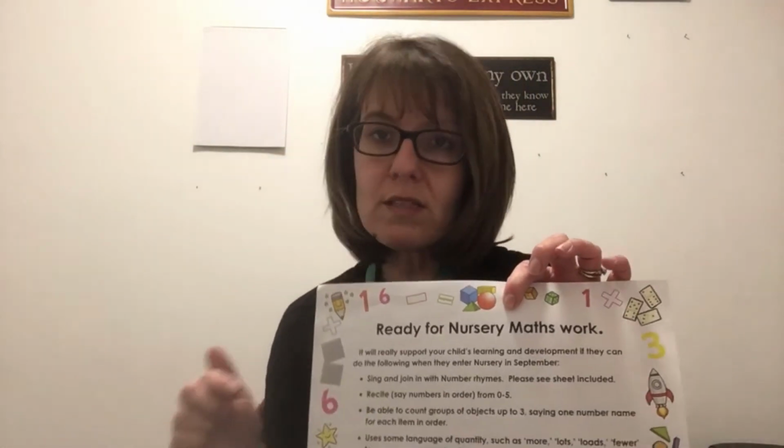Next thing is reciting, saying their numbers in order. Now, lots of parents will say to me, oh, my children can count all the way up to 10. And then they'll go 1, 2, 3, 4, 5, 6, 7, 8, 9, 10. That's not the same as counting. That's what we call reciting numbers, and that's fantastic, and that's what we need the children to do. And we would like them to really practice reciting numbers from 0. 0 is a really important number, from 0 to 5. So 0, 1, 2, 3, 4, 5.